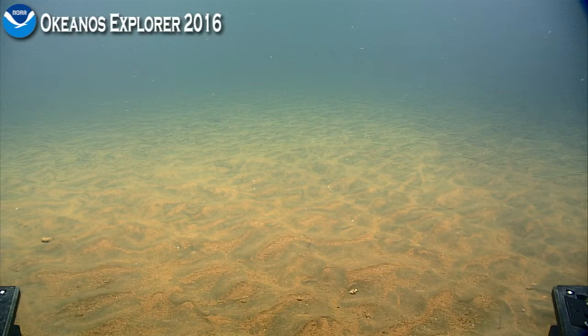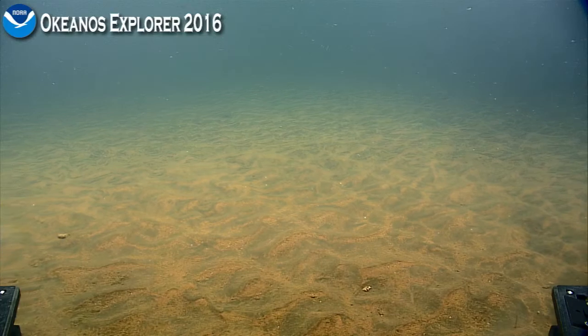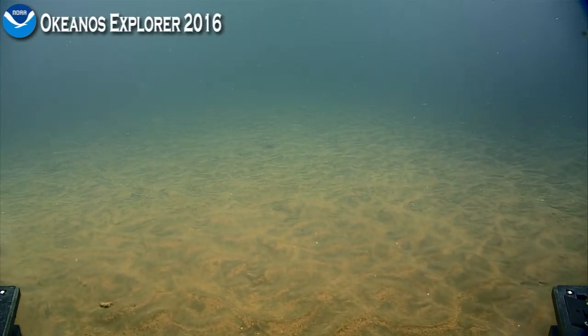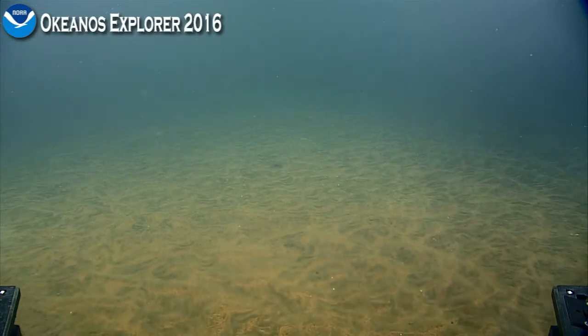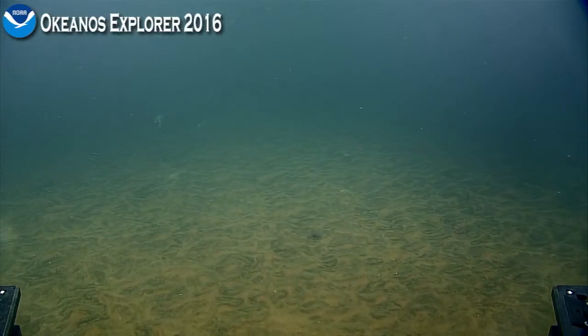Do you want to go to the stalk? Yeah, let's head off to the stalk, please. That would be great. That's right in the direction of whatever's on the seafloor, a small rock or a pile of dirt, something in the sonar. In fact, that might be growing on it. Yeah.